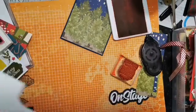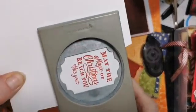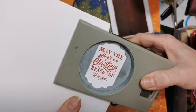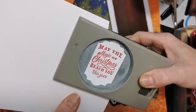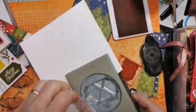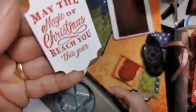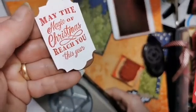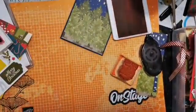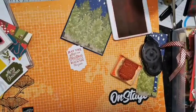Oh, now I've spotted my scissors. And we'll pop that in the punch and line it up. Come down a smidge, about like that. There we go. Two-tone stamping using the rock and roll technique.